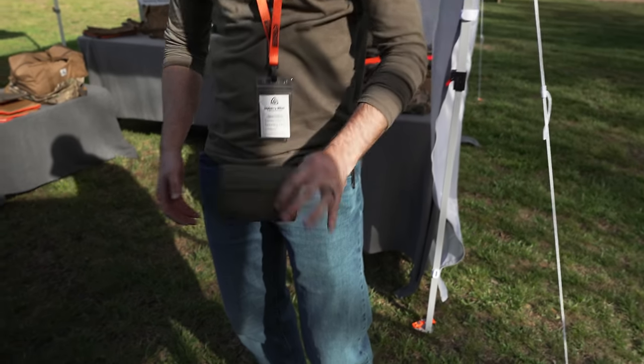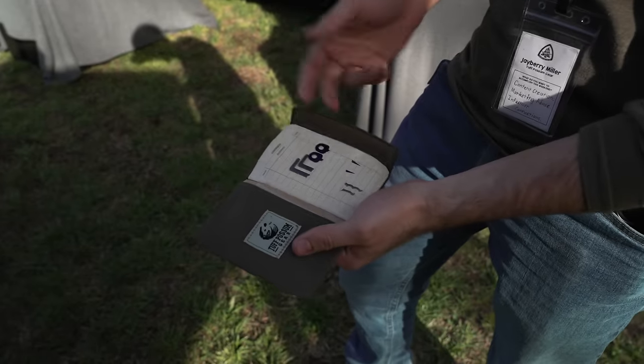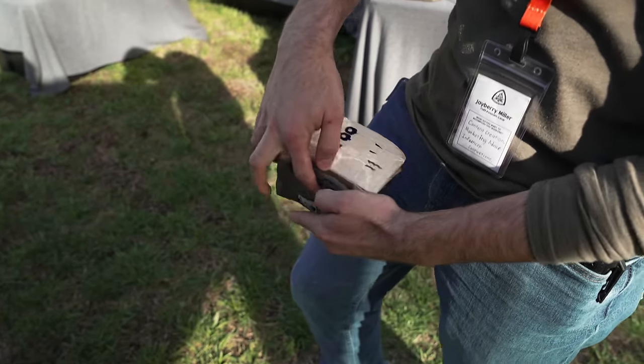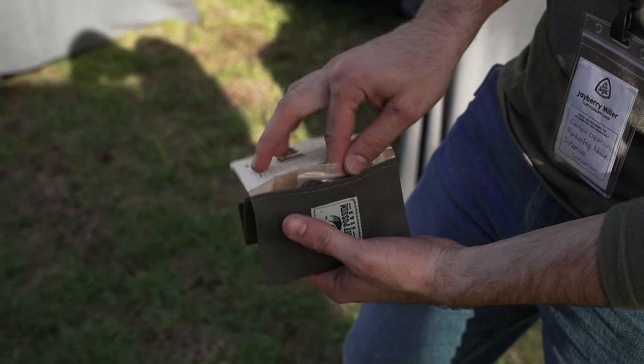Back left pocket, my survival notebook wallet. This is one of our Tough Possum gear products. Some more lockpick type bypass stuff. Spare cash, flosser. Just keep the teeth clean. A little bit of cordage, a little bit of fire starting material.